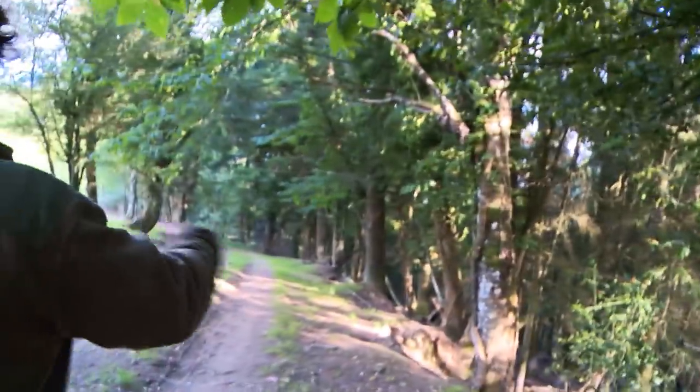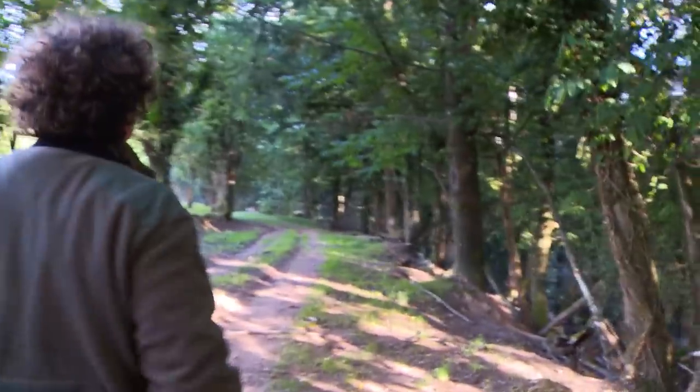It's going to cross the road. It's going to go under. Okay. Guillaume has spotted a really nice sika. Now it's just a matter of finding an opportunity to take a shot.